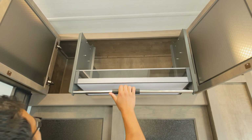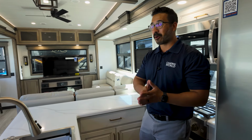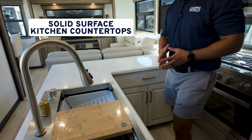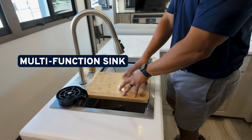And when I say this one RV can do it all, I mean it. And a big part of that is the amazing kitchen. Look how much counter space you have in this thing. All solid surface, of course, multifunctional sink over to one side. This thing's great. It has a cutting board.